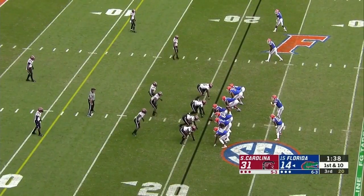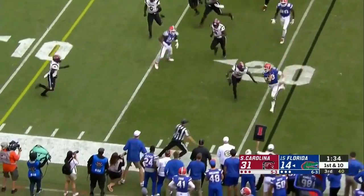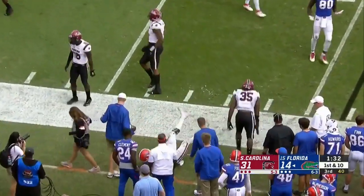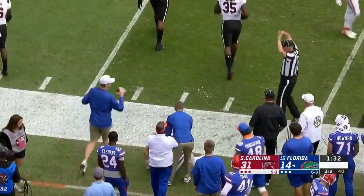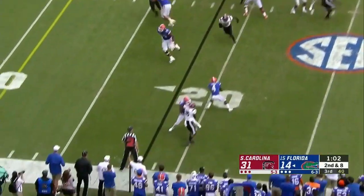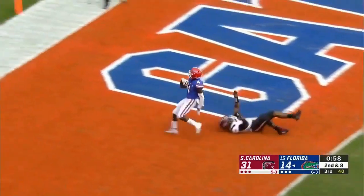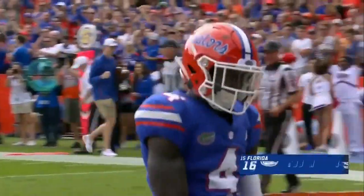The redshirt is so valuable to the player. Franks takes off and is dragged down out of play. Obviously, Emory Jones is going to. Franks off play action, hits Tony out in space. Tony jukes at the 5 into the end zone. Touchdown. Florida not going away.